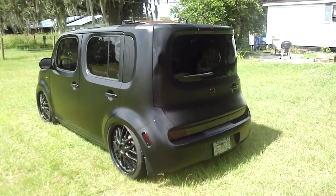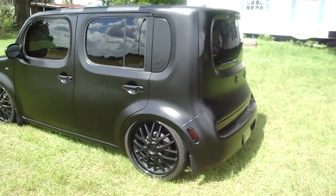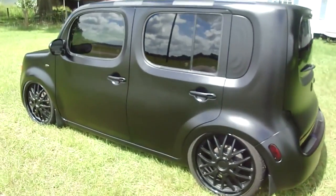It painted matte black, put it on some 20s, and put it on airbags. Turned out really, really nice.